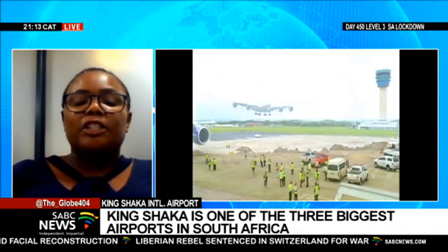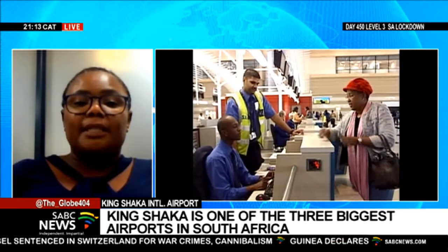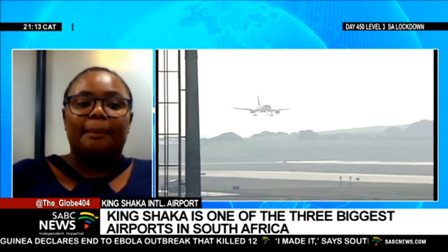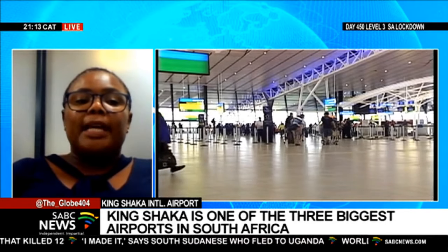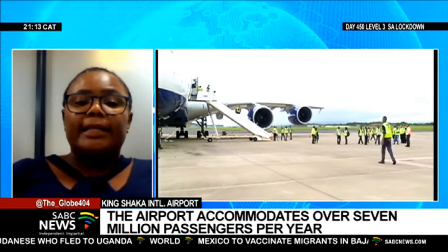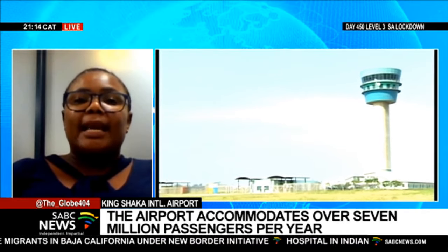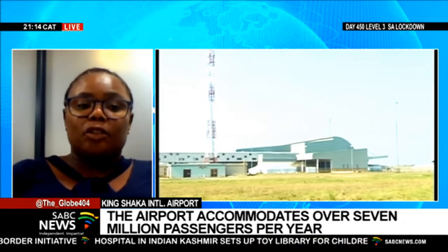Over and above that, we introduce operational measures so as to control further emission that might be originating from the aircraft as it is on the parking stands or within the airport. We've introduced what are called fixed ground units, and we've encouraged the airlines using the airport to connect into those units instead of using the auxiliary power. So this means that emissions from the aircraft itself are being reduced.